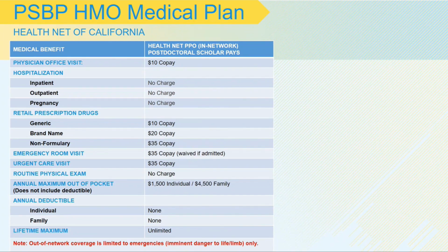You can find the in-network urgent care centers in a provider finder on the website, but I recommend always just call your primary care physician's office and get a couple urgent care centers that are in network that they would recommend and utilize those centers. Routine physical exam, there's no charge.